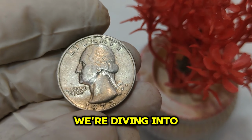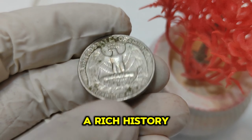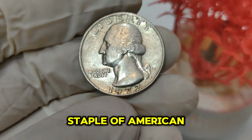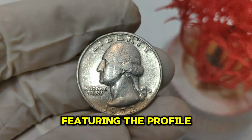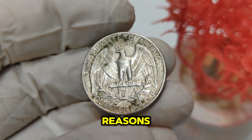Today, we're diving into the fascinating world of the 1972 D Mint Mark Washington quarter-dollar coin. This coin has a rich history and is worth a lot of money in today's market. Let's get started. The Washington quarter has been a staple of American currency since it was first minted in 1932, featuring the profile of George Washington. However, the 1972 D Mint Mark Washington quarter stands out for several reasons.